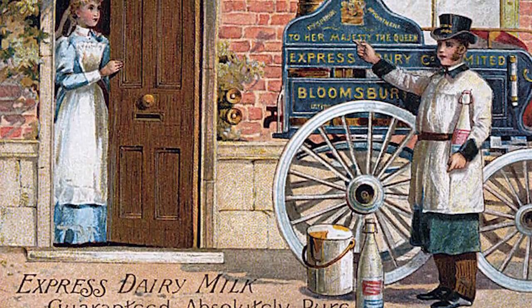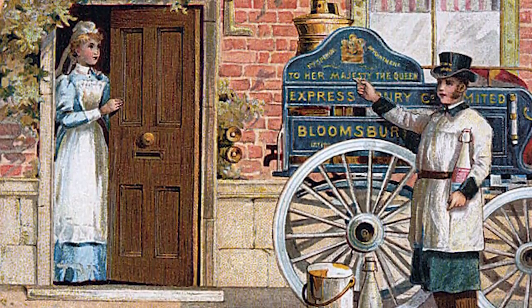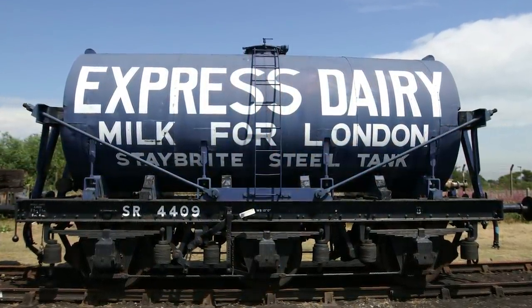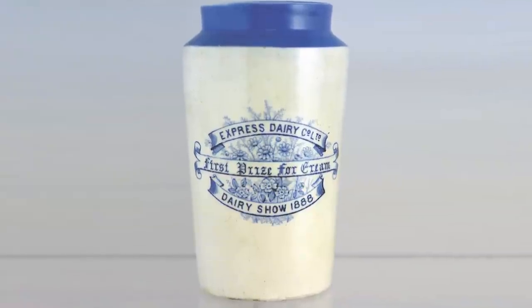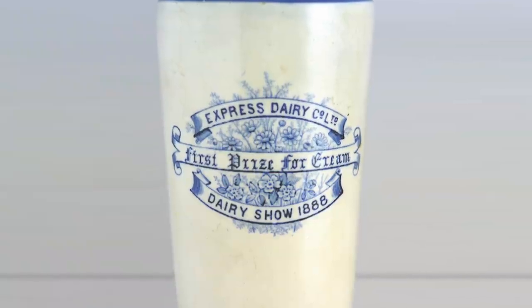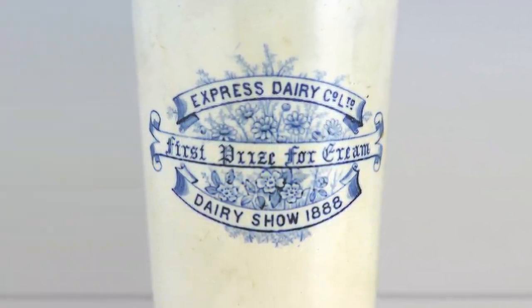The Express Dairy was founded in 1864 as the Express County Milk Supply Company, so named as they only used express trains to get their milk into London. They also made cream, and I found a pot made using similar graphics, but I couldn't find an example of my one. I think mine could have been a teacup. If you know of any examples, please leave it in the comments below.